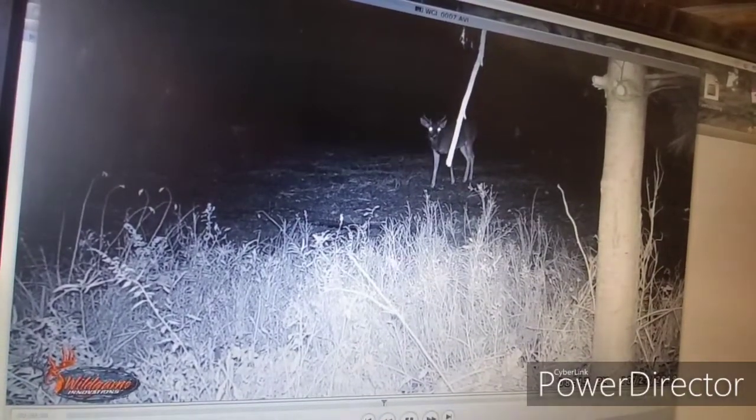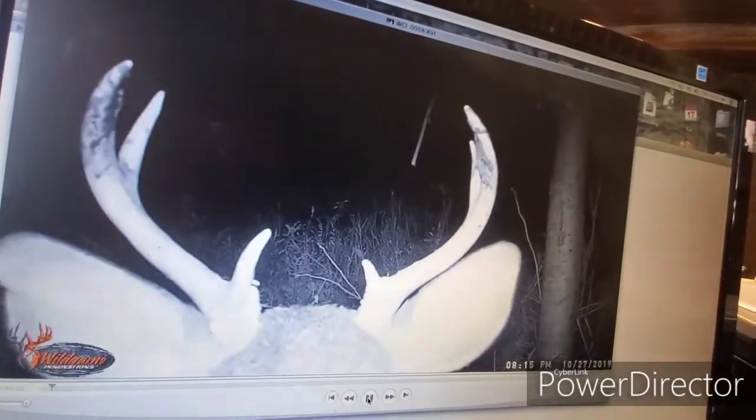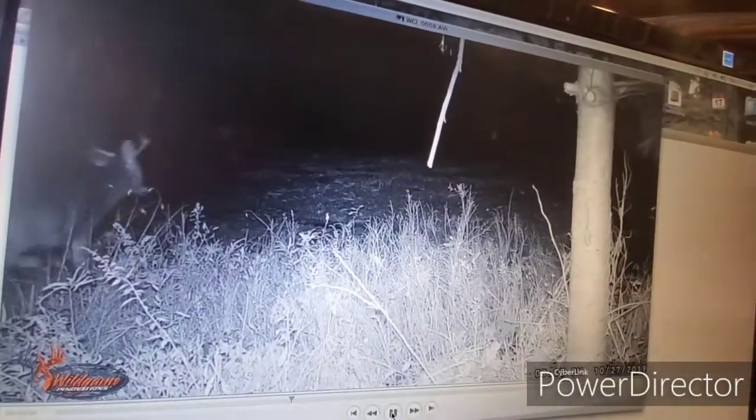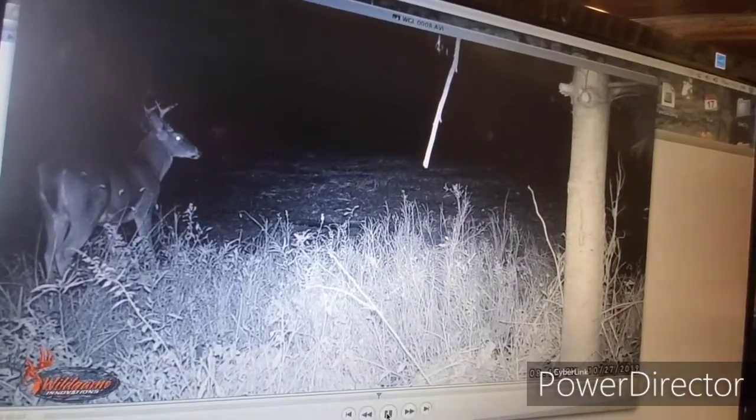So what we're doing is, like we said, we're putting these on the edge. We're using these cameras on these licking branches. We're seeing these deer come in. We're seeing these deer pick the cameras off. We're seeing them not come in until after dark.